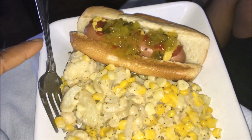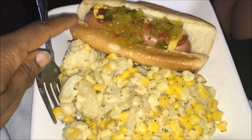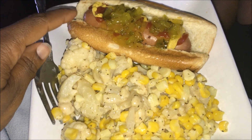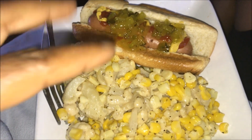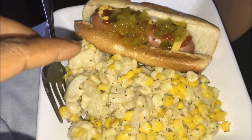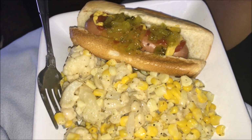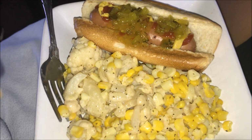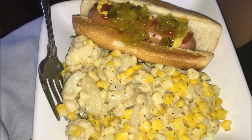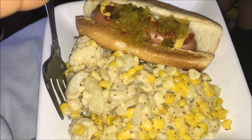To that, I'm having an Oscar Mayer turkey dog, which is 4 points. And then I think this is just a regular Harris Teeter bun. I think it's either 3 or 4 points. So for this, I'm going to count 9 points. That's going to put me at 16 or 17 points for the day. And then the rest of the points I will save for dinner, and try to have as many 0 point things as possible between now and dinner time if I'm hungry.